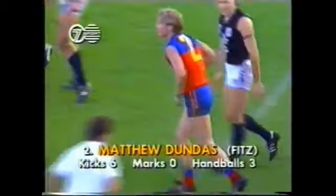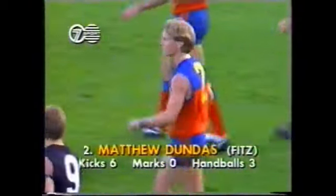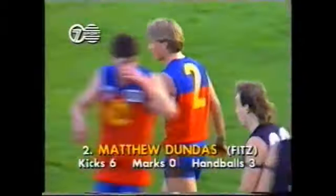As the umpire throws it in. Kavanagh, nobody there. Should have done a little bit better on that occasion. Realised the situation. And Dundas happy to see the ball over the boundary line. At least the clock ticks down in Fitzroy's favour.